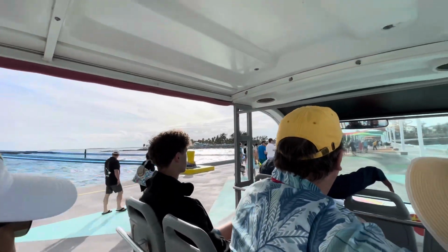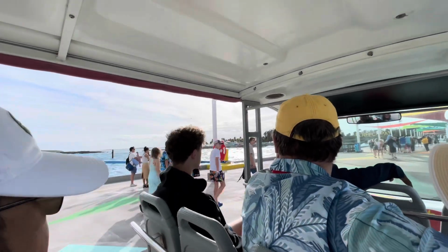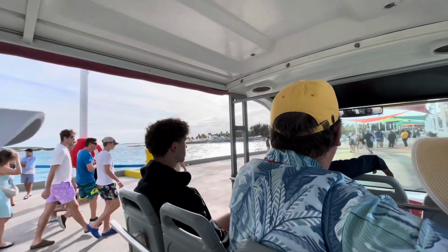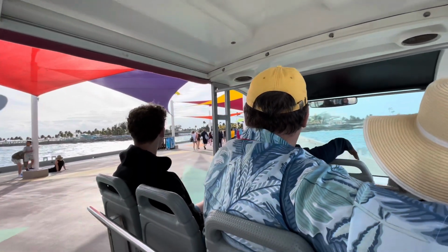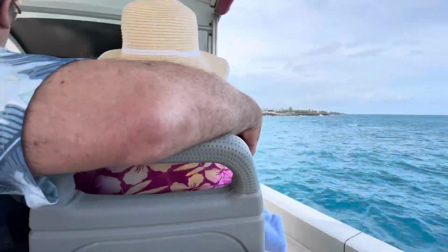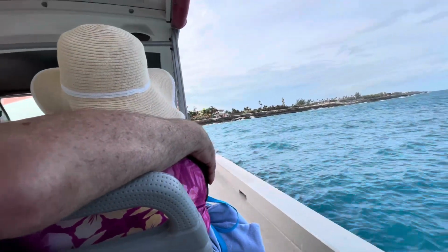Your second stop is what you can see over here to my left, which is the backside of Chill Island. Chill Island has the largest beach on the island. Also the largest restaurant on the island, which is known as the Chill Grill. It has a complimentary buffet that starts from 11 until 3. Oh, there they are right there.